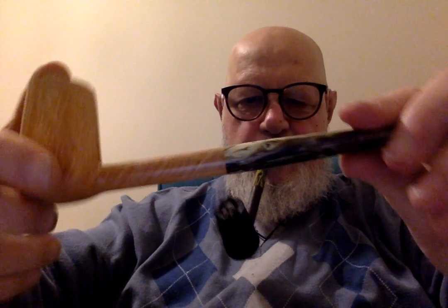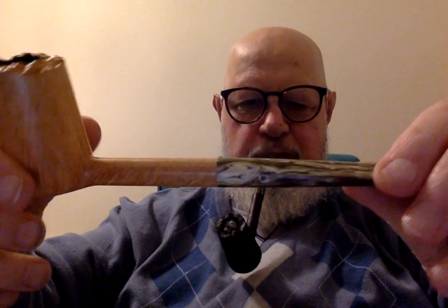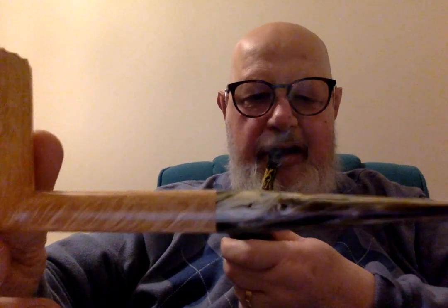Wow. And that stem, it's a bit more yellow than it looks, but it fits perfectly. Look at the grain.